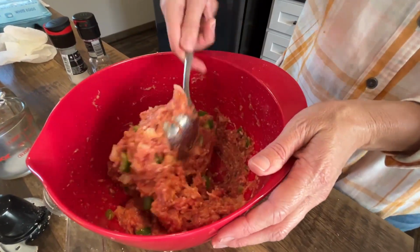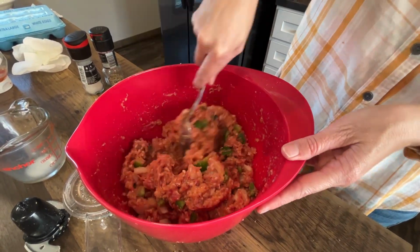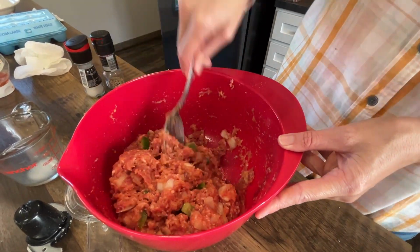And there's different recipes for how to do meatloaf. I just kind of don't follow a recipe. I just kind of mix mine up. And I put a little bit more egg in it to give it a little bit more moisture. And you can always add, some people use water. I just put some milk in it.